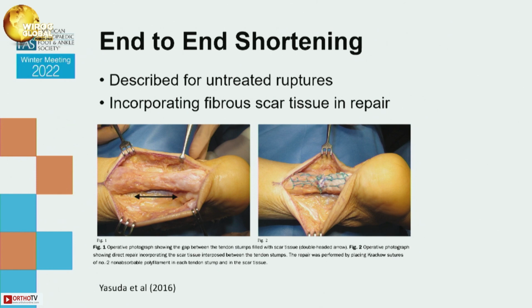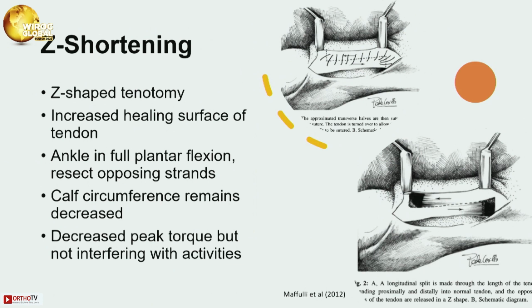So end-to-end shortening was really described for untreated Achilles tendon ruptures, but this is where they incorporated the fibrous scar tissue in the repair of the Achilles tendon. And Maffulli et al. looked at Z shortening, or Z lengthening, depending where you come from, tenotomy, which increases the healing surface of the Achilles tendon. And for this technique, they had the ankle in full plantar flexion, resected the opposing strands, and completed the repair.